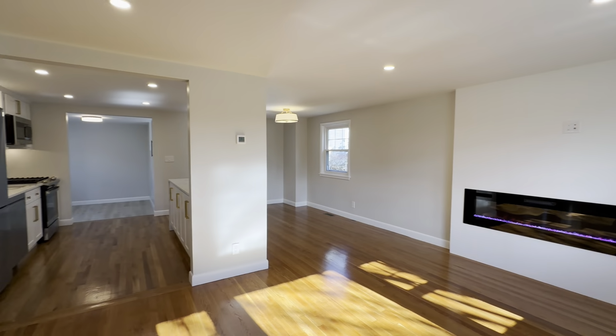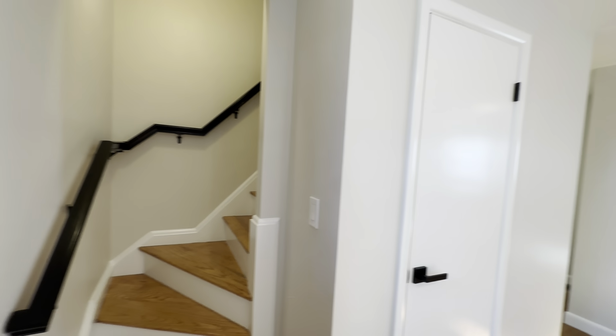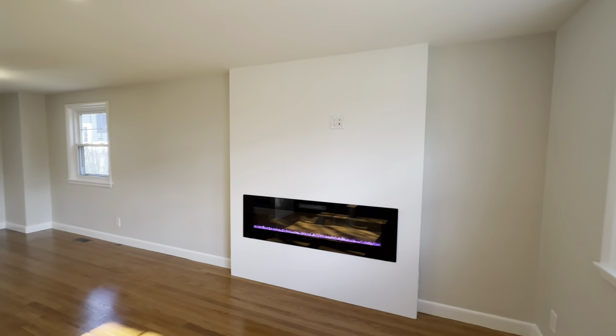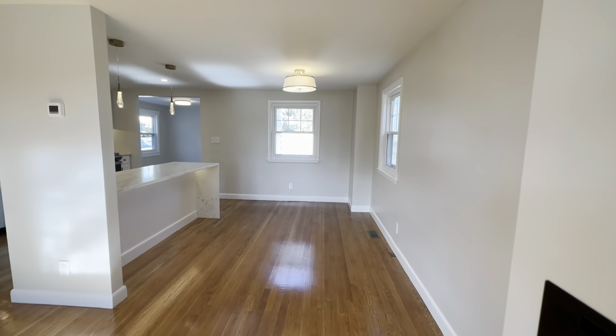Walk into the living room. Coat closet. Everything's new. Just finishing the renovation.